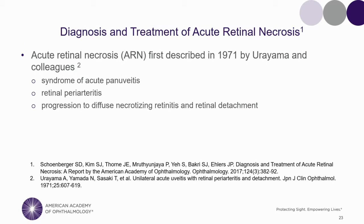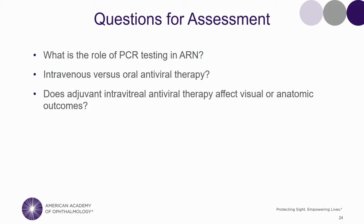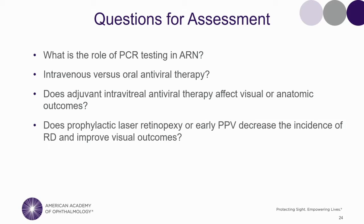We also looked at ARN, acute retinal necrosis, which we had some talks on today. First described in 1971 by Urayama and colleagues, acute panuveitis and periarteritis and diffuse necrotizing retinitis. A number of changes have occurred over the last several years, and a number of questions have arisen. What is the role of PCR? Does this become standard of care? Do we have to admit every patient for intravenous therapy? Does adjuvant intravitreal therapy offer benefits over just systemic therapy alone? And what's the role of prophylactic laser retinopexy and vitrectomy?